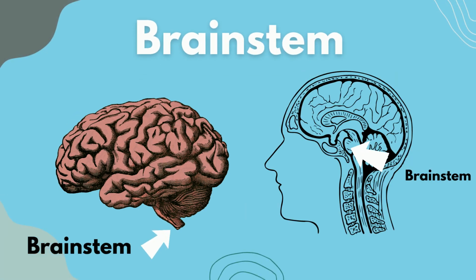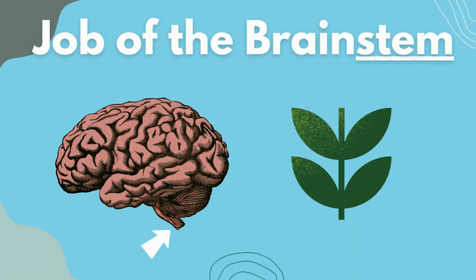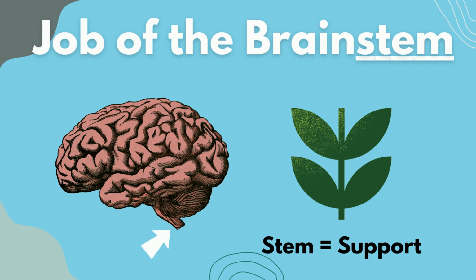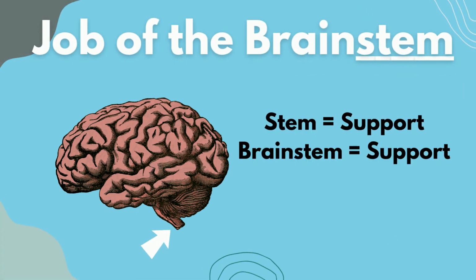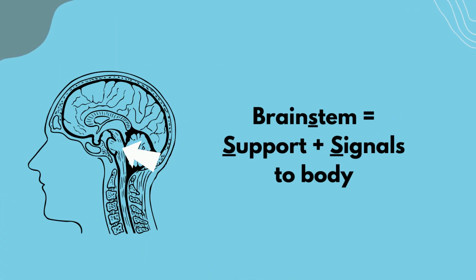Now, for the brainstem. You can only see a little bit of the brainstem in this video, but the way I remember what the brainstem does is I think about the word stem, brain stem. Here we have a brain and a photo of a stem. What does a stem do? It gives support to a plant. Leaves come off of a stem. So I think of the stem as support and the brainstem as supporting the brain and the body.